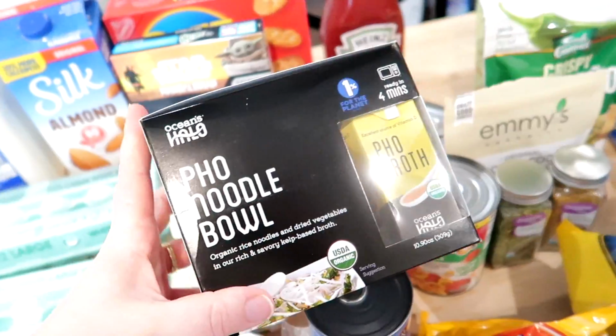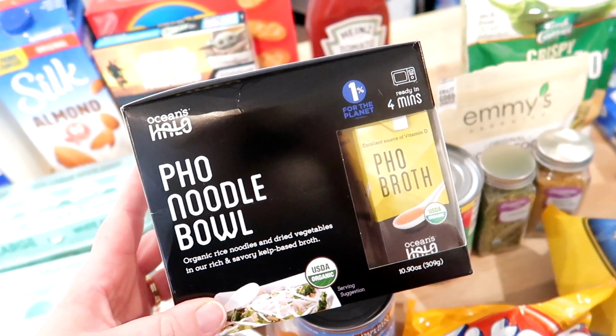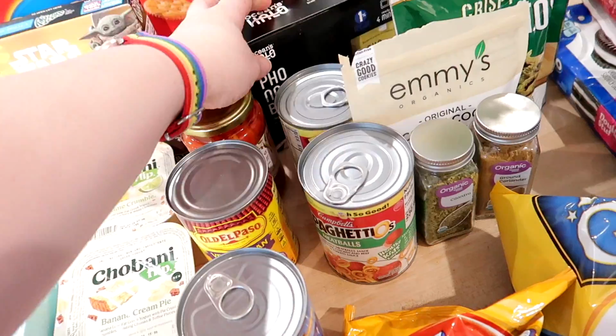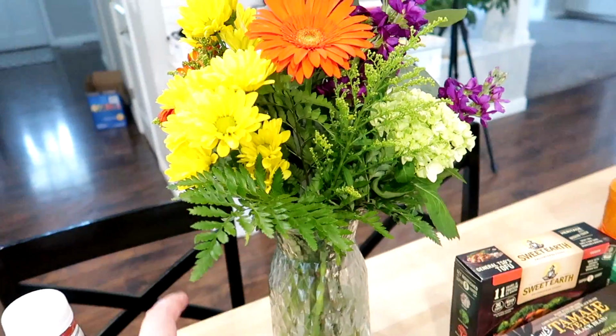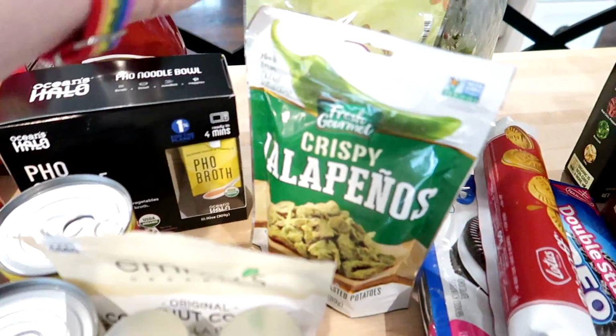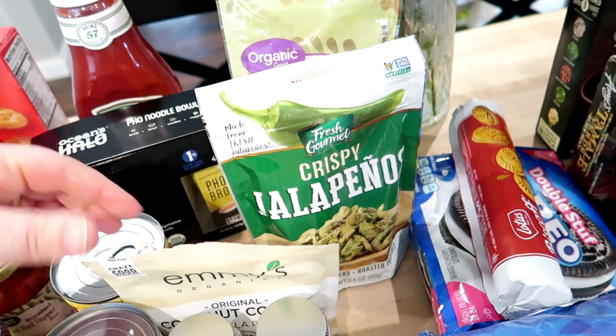I got this pho. It is plant-based vegan, so it's just rice noodles with dried vegetables and a kelp-based broth. So hopefully that'll be good. I got some raw cashews for recipes. Oh, and these are the flowers that Adam got me for our anniversary. Very pretty. I got some crispy jalapenos. These are for Adam. He likes to sprinkle those on his bagel.